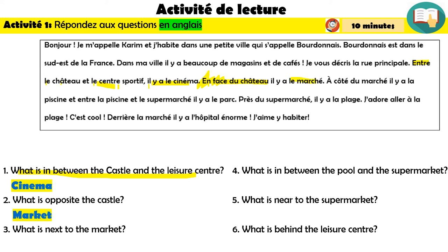Alors, what is next to the market is our next line. Let's change color. À côté du marché, il y a la piscine. Voilà, so this is our swimming pool. And then number four gets un peu plus compliqué. What is in between the pool and the supermarket? Entre la piscine et le supermarché, il y a le parc. So it's the park that's in between those two buildings.